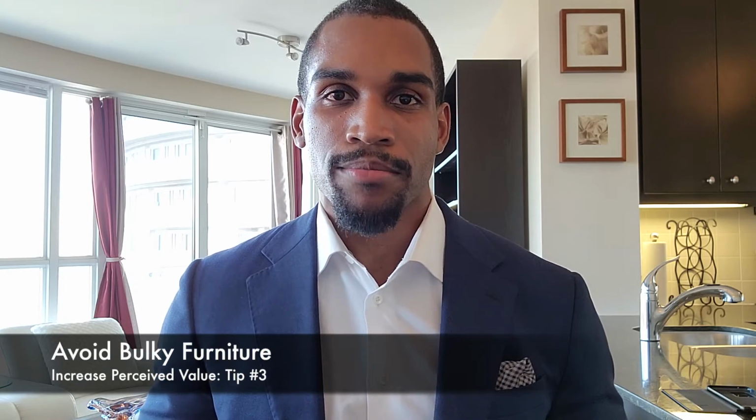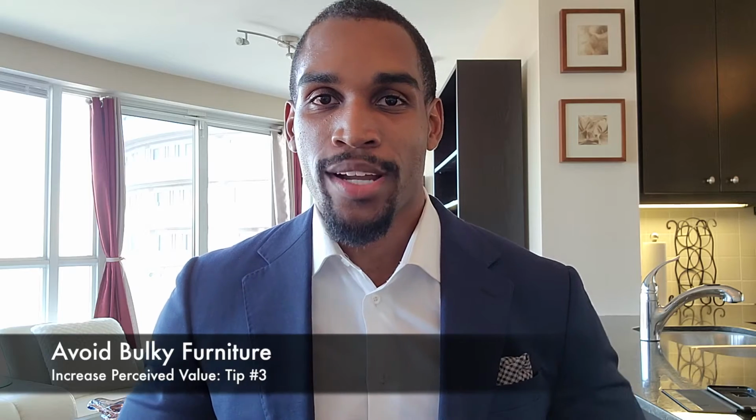Tip number 3 is avoid bulky furniture. As I mentioned before, once again, you want as much space as possible to be in this home. Potential buyers should be able to walk through the space easily without tripping over furniture or not being able to imagine their own furniture in that home.